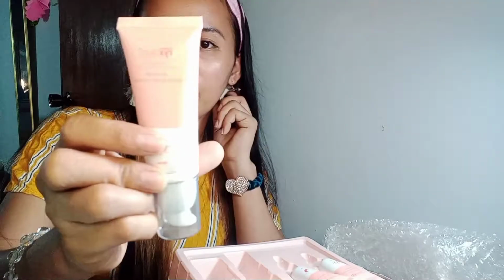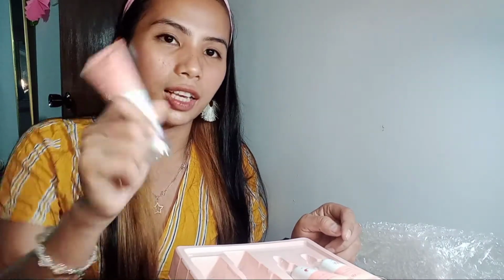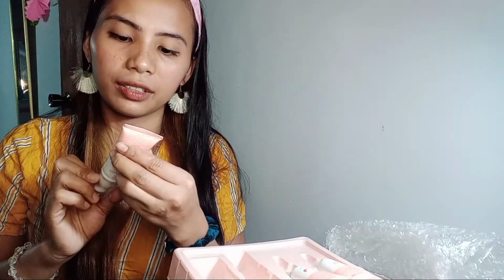This is a poreless gel cleanser. So, di ba yung ibang mga product na mga like rejuvenating is, ang ginagamit nila is soap. So, ito is, ano na siya? Cleanser na yung gamit nila. Ayan. This one is 40 ml guys. So, hindi siya ma-focus. Ayan. 40 ml. Ang kanilang poreless gel cleanser.